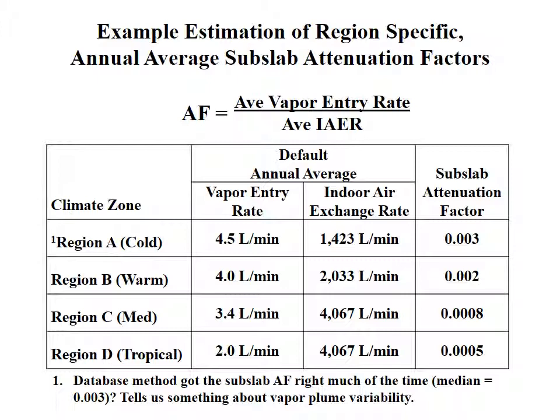At region A, the cold region of the US, there's that number again they got in the database, 0.003. So there's some agreement there, and that's actually where most of the samples of the data in the US EPA's database were collected, from region A. So that seems to be correct.